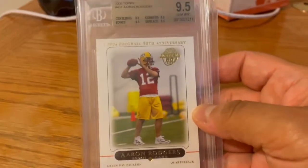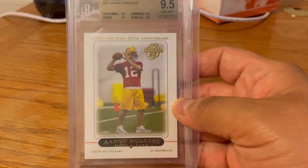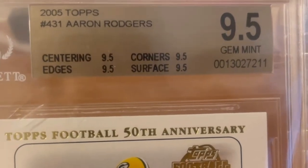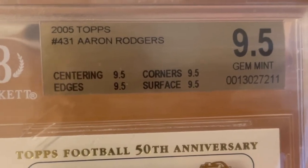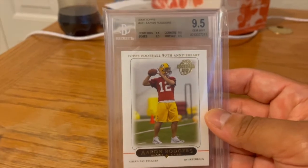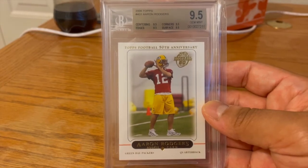Decided to pick up this Aaron Rodgers. Starting to get into these BGS graded true gems. I'm going to go ahead and zoom in on this, and you can see they show the centering 9.5, edges 9.5, corners 9.5, surface 9.5. They call that a true gem because all the scores were a 9.5. I like true gems. I look for those when I'm buying BGS slabs. And so if I do see those, I'll pay a premium.